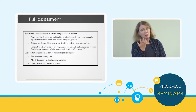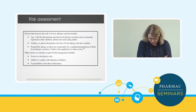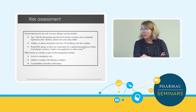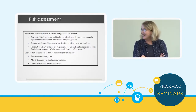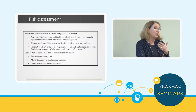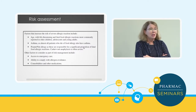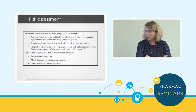And then the other things that we think about: if you live in Mount Eden and you've had not that bad food allergic reactions, then it's much easier to access care than if you live on the Barrier. Ability to comply with avoidance. A lot of kids are very good, and some kids are not. And then comorbidity. So if you've got asthma and nut allergy, even if you haven't had anaphylaxis, then most of the time we're going to err on the side of saying, well, you pay for your house insurance not anticipating needing it, but if you need it, you need it.